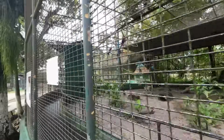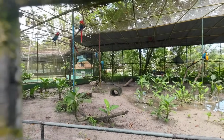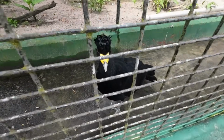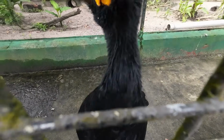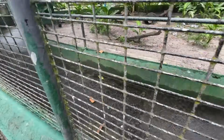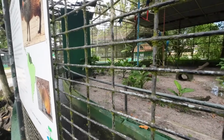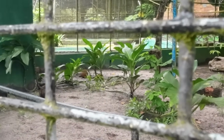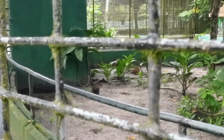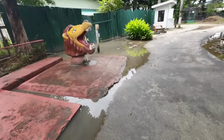See if we can get a closer look. Feisty little fella, are we? There's also a goatee in here somewhere. Let me see if I can zoom in. He's somewhere over there, can barely spot him. There's a couple actually. And just around where the bird enclosures are is this little fella.